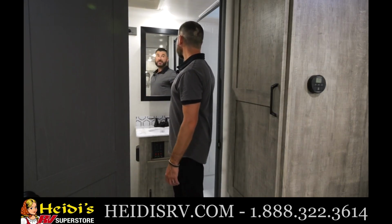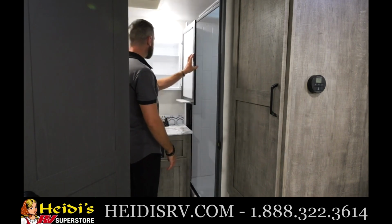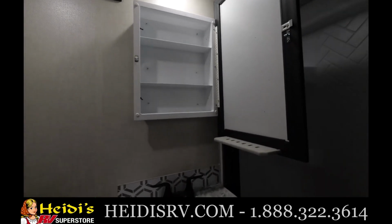You've also got a medicine cabinet. That's a residential look. You've got some nice built-in storage behind it. Toothbrush holder, standard as well, but just a really cool setup and a beautiful look.